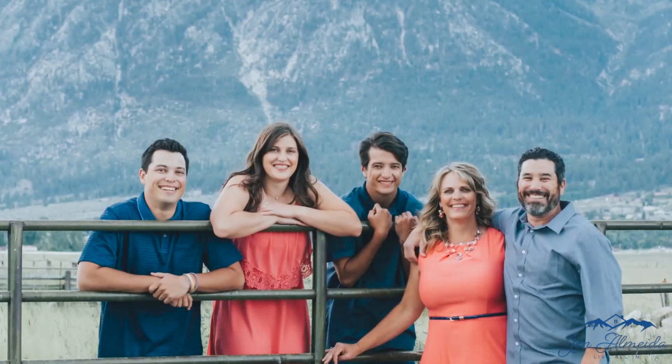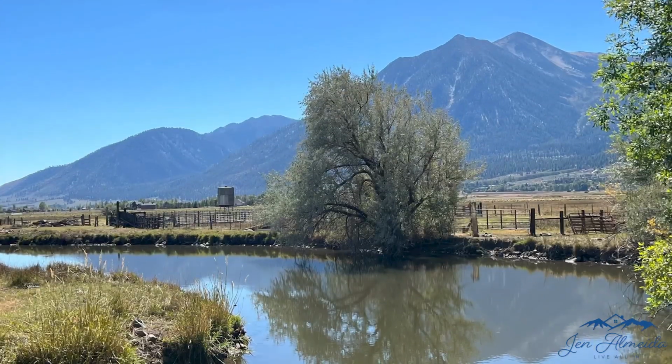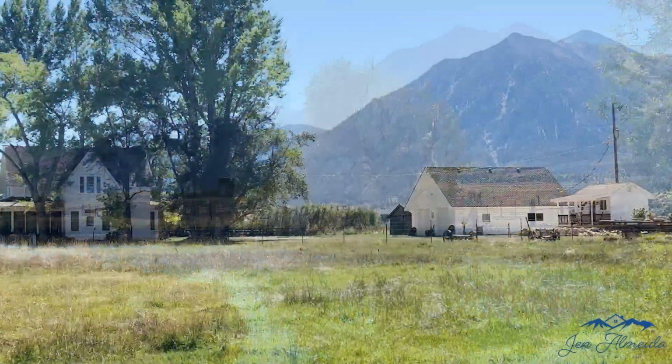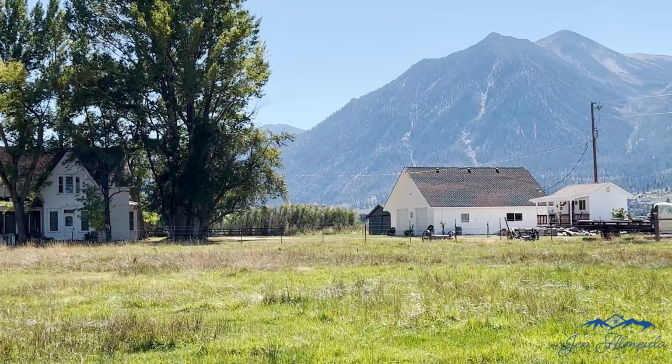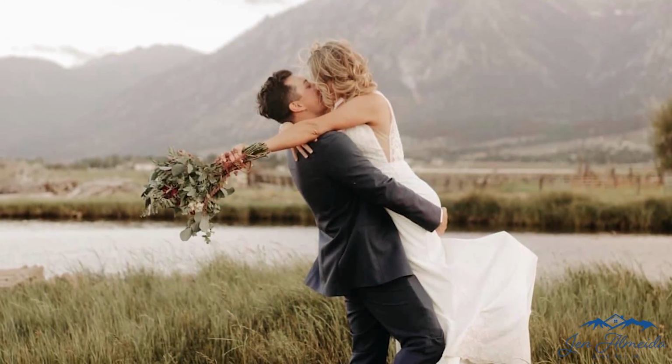The large price range is due to the size of the property, the views, and whether or not it's in a gated community. Our family has a ranch on the west side of the valley, and it's one of my very favorite places to hang out. The Carson River runs right through it, and it's really peaceful and has great mountain views. As a matter of fact, my son got married at the ranch just a couple of years ago.